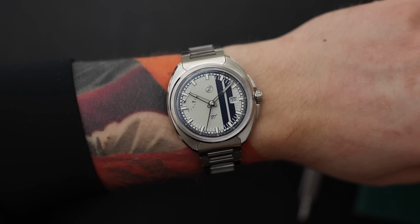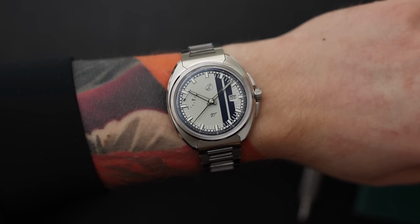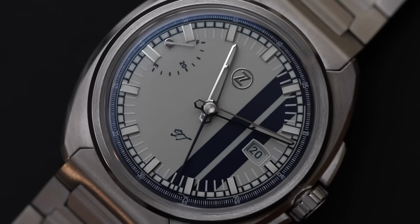In terms of the specs, I think they're very reasonable. 40mm diameter by about 45mm lug-to-lug distance. These watches feature this sort of cushion style case. They're also not overly thick, about 12.5mm in case height, and they offer 100 meters of water resistance.